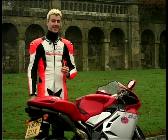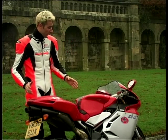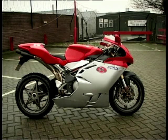Now the best thing about it is, however, it's not just all show and no go, because not only does this motorcycle look so beautiful, but it works as well. Who would have thought it?